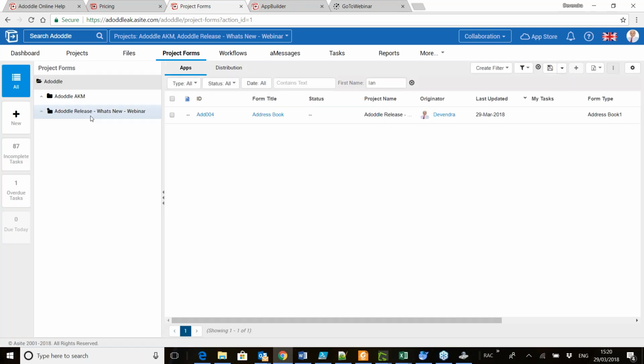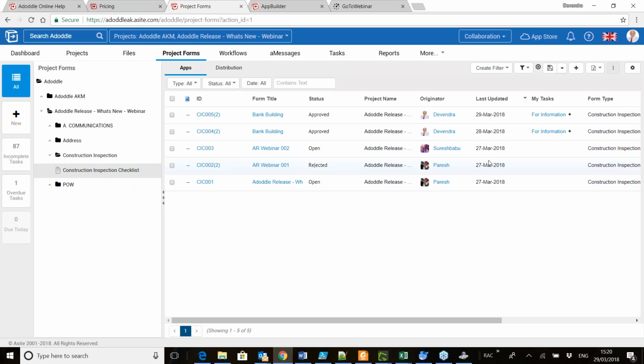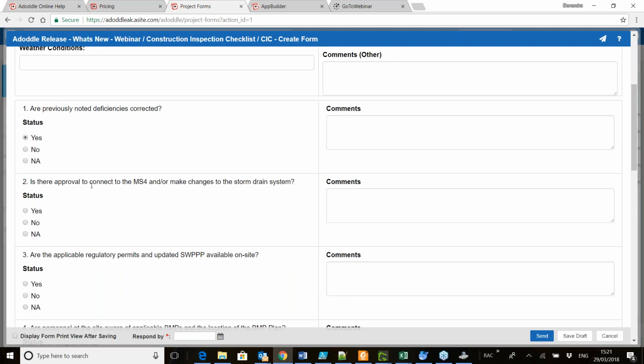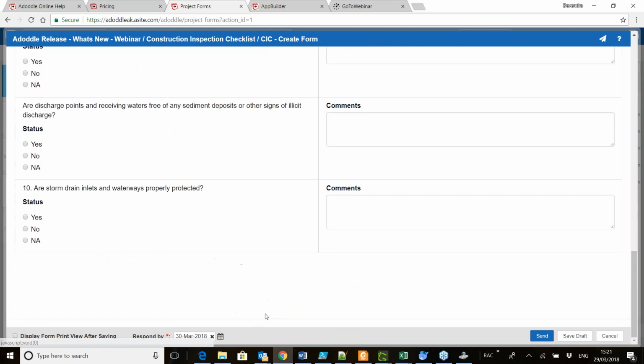If I go into my apps area, I'll say, okay, I want to create a checklist. I'll remove this filter and say, let's create a checklist. The project is bank building. My date is selected, and on-site representative John Smith is there. I'll give my phone number, and I can input all the data. This is again a form or an app which is designed in our online designer. I can say the type of inspection is initial, previous noted deficiencies corrected, yes. Is there approval to connect to the MS4? Yes. I'll input all the data, and say the respond by date is the 30th. I'll say, okay, send.